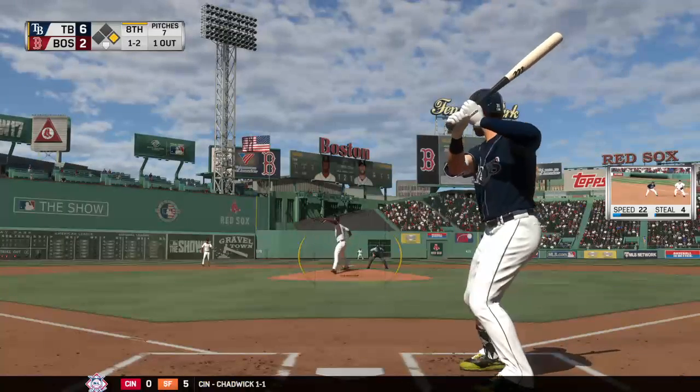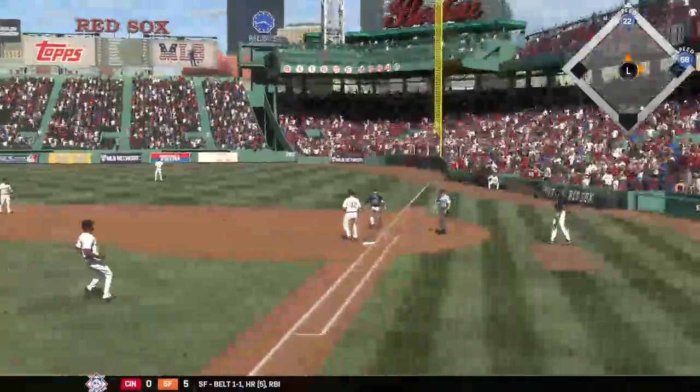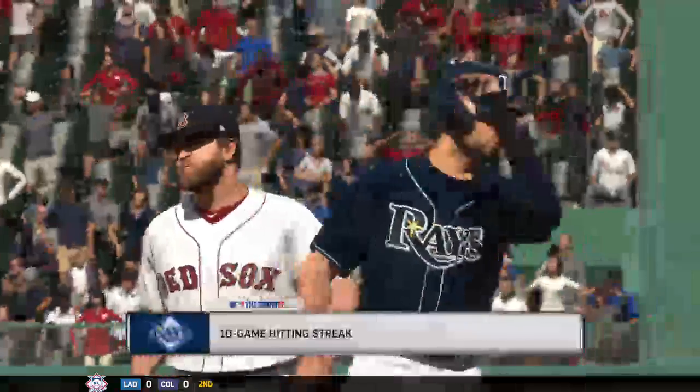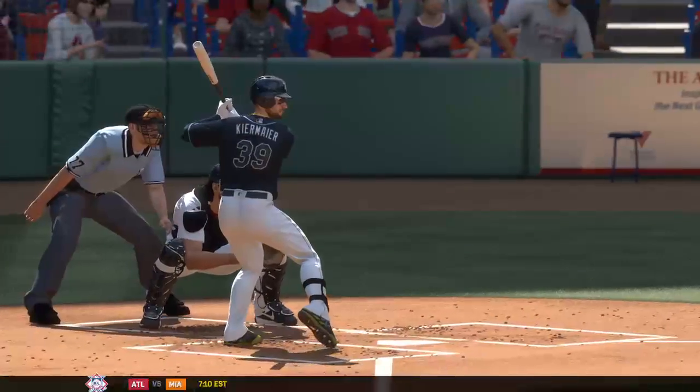Ready to deliver the 1-2. A diving effort as it's off his glove. And the recovery throw is too late, and there are 2 on with 1 away now. Cutting it close here, but he comes through in the 8th to extend his hitting streak. Yeah, come on, man. 8th inning. He was getting me nervous. This looked like this might be his last at bat and his last opportunity.